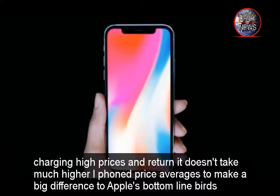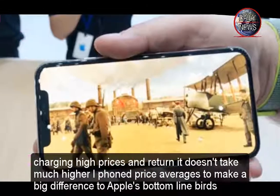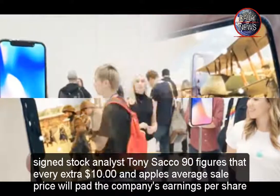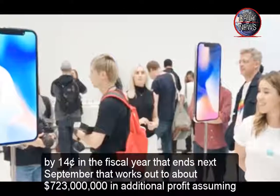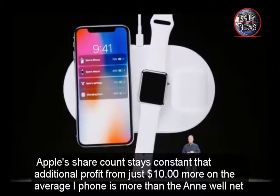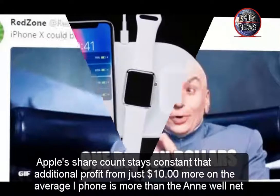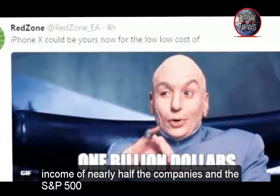It doesn't take much higher iPhone price averages to make a big difference to Apple's bottom line. Bernstein stock analyst Tony Sacconaghi figures that every extra $10 in Apple's average sale price will pad the company's earnings per share by 14 cents in the fiscal year that ends next September. That works out to about $723 million in additional profit, assuming Apple's share count stays constant. That additional profit from just $10 more on the average iPhone is more than the annual net income of nearly half the companies in the S&P 500.